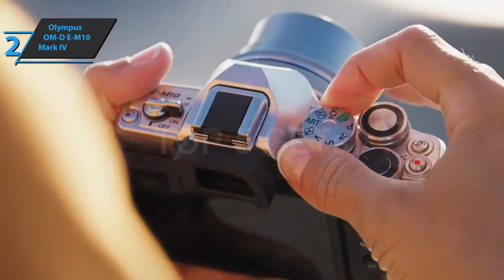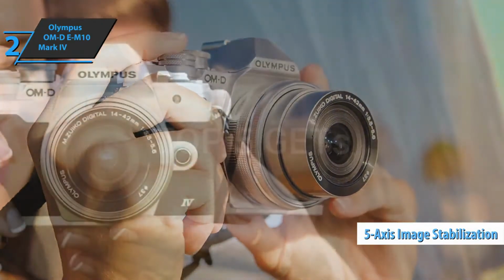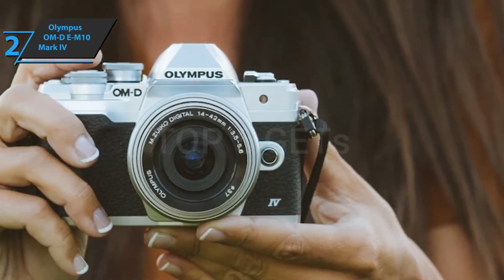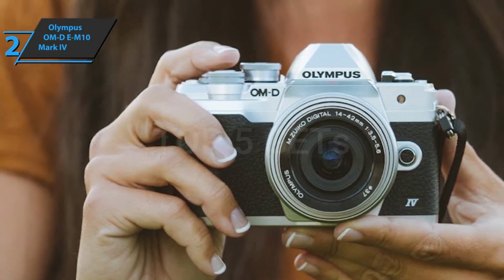The E-M10 Mark IV includes an Olympus 5-axis stabilization system built into the sensor. The image stabilizer corrects small camera shakes. Olympus stabilizers are probably the best, and we won't find another camera with similar performance in this range.